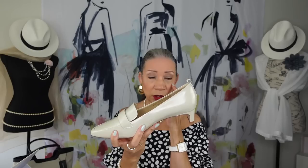Now this ran a little wide on me, so if your feet are kind of wide, it'll be perfect for you. But I can work with it. I probably could have gone down a size, but I'll put them on with something and show you how. I'm talking comfortable, comfortable, comfortable.